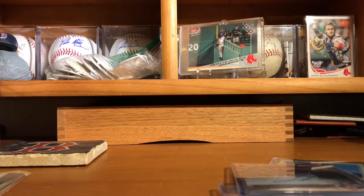So I have one recent TTM success, and then actually quite a few recent pickups to show you guys. So to start it off, I'll show you the TTM success.